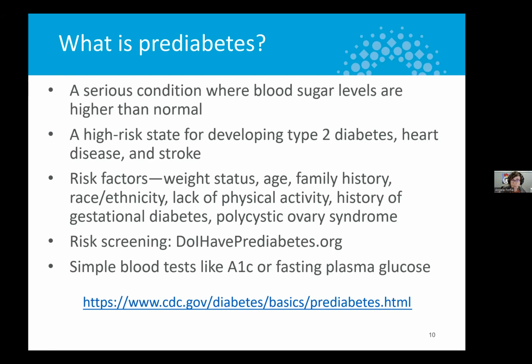Weight status, elevated weight, age. As we get older, our risk for developing prediabetes and diabetes increases. A family history. So do you have a mother or father that had diabetes, a sister or brother that had diabetes? Race, ethnicity, as we saw in the previous slide, lack of physical activity, history of gestational diabetes. So if you have been through a past pregnancy, that's a stress test for the body. And if during that stress test you develop gestational diabetes, it's a sign that you're at risk for prediabetes and also type 2 diabetes and PCOS.